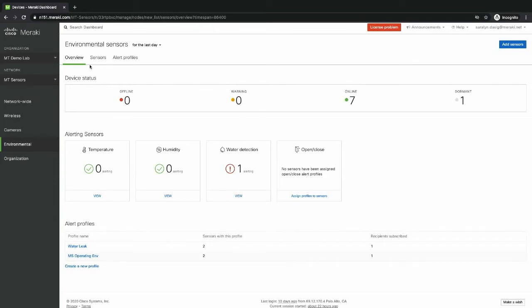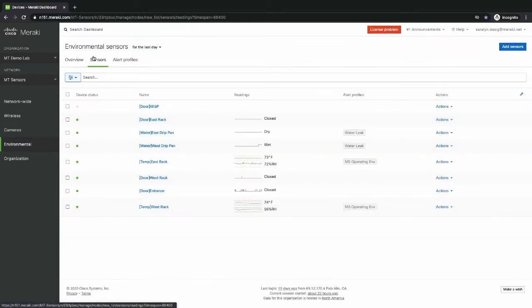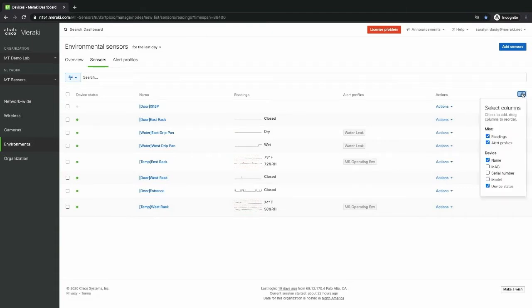So we're going to go up to the top of the page and click the Sensors tab, and now we're looking at our list of sensors. Just like everything else in Meraki, you can configure this depending on what you would like to see, so you can go ahead and add and remove columns as needed.